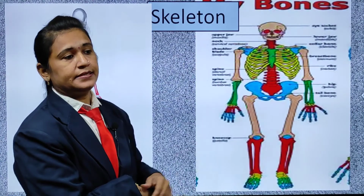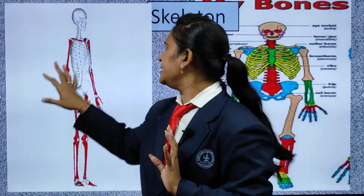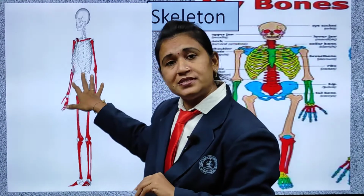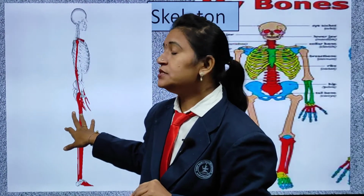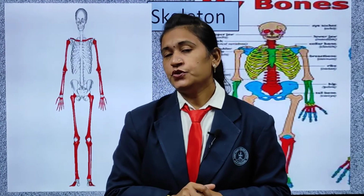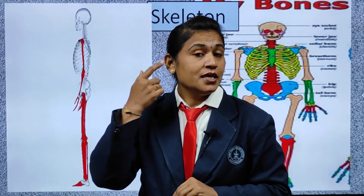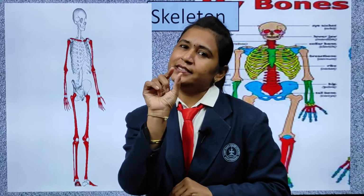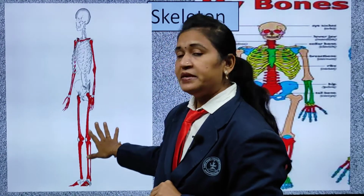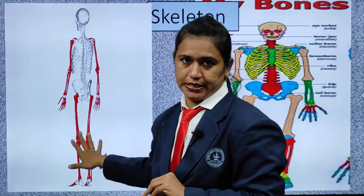See, this is the skeleton and these are the bones. It is only made up of bones, and on the bones there are muscles. So, how many bones are there? 206 bones. And children, do you know which is the smallest bone in our body? Yes, the ear bone. The bone located inside the ear is the smallest bone in our body. So, this structure is called the skeleton, and it is made up only of bones.